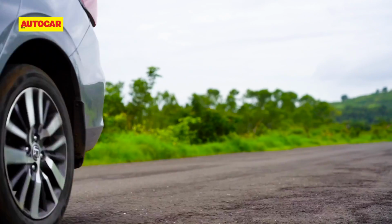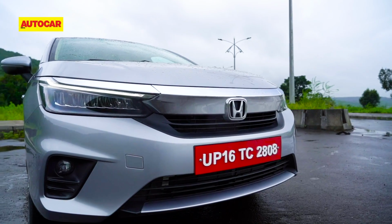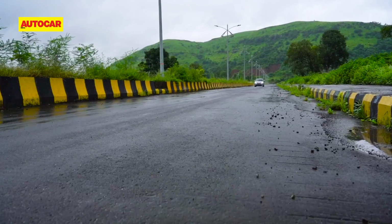The sticky point is its sticker price. The City is the most expensive car, and by quite a margin. But if you want one sedan that does it all, the new City is worth the stretch.